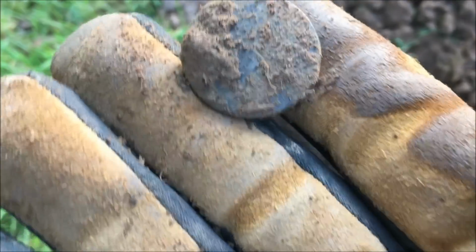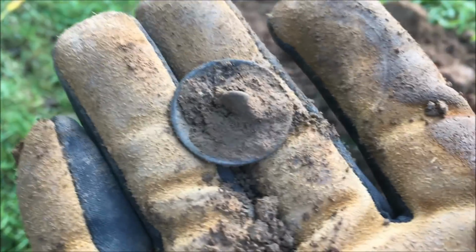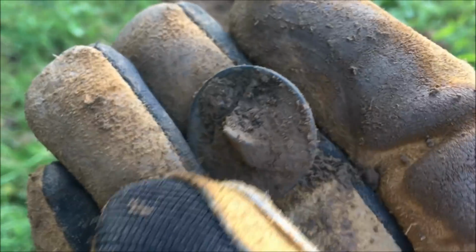The button again. Don't say that, Paul. Oh, I feel a shank. I feel a shank. Son of a gun! It's another tombac with a shank, but man, I can't believe it. Look at the size of it, Paul. I thought for sure it was a large cent. I was just joking, of course. I feel the shank. I can't believe it.